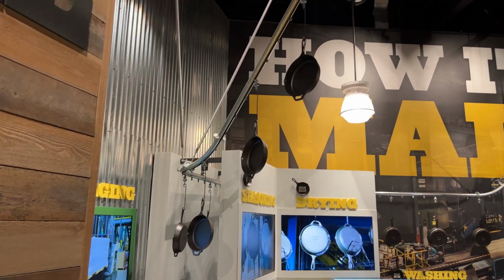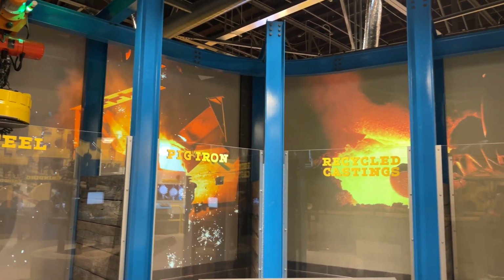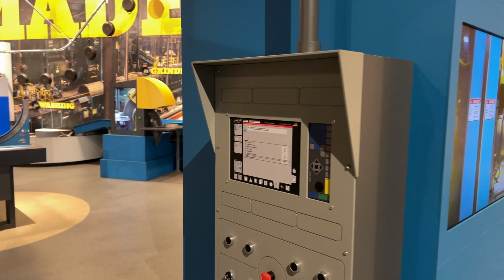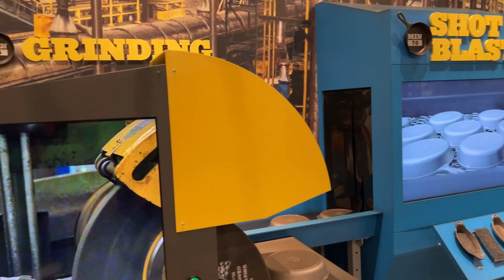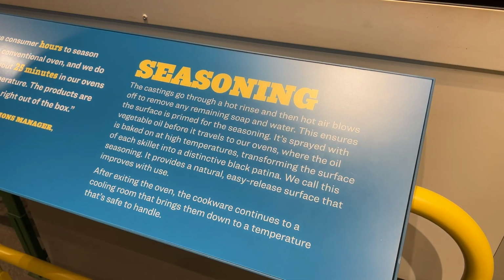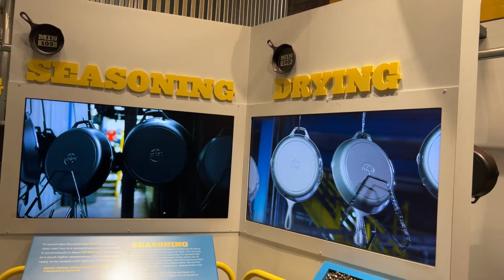Quite a bit goes into making these amazing cast iron pans and cookware. From molding to pouring, shot blasting, you can see each step. On the top of the displays, you'll see a minute marker, 165 minutes. That's how long it takes to make a cast iron skillet. And still it ends up right here in packaging.